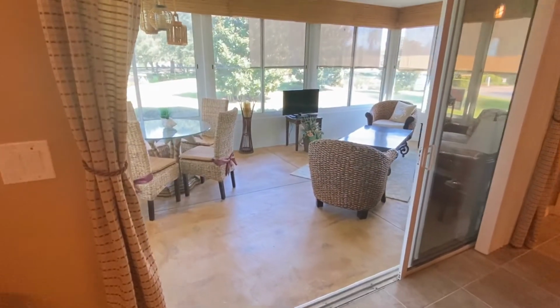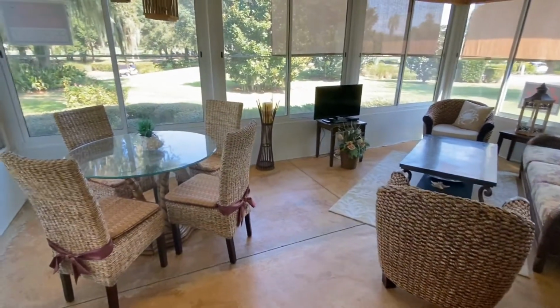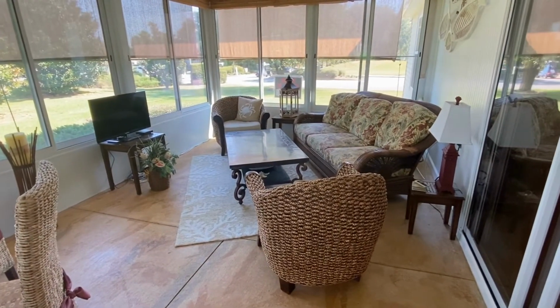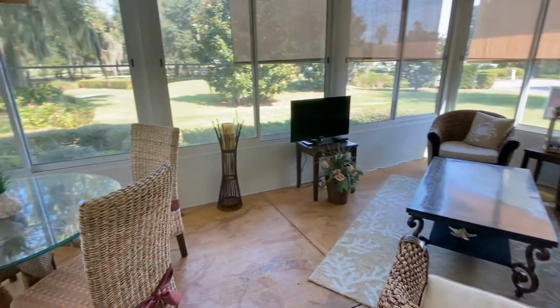The spacious lanai offers triple pane sliding doors with wonderful views of the golf course. It has glass enclosures and air conditioning. The lanai flooring has an artistic design in the stained finish.